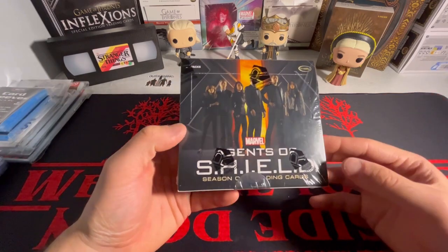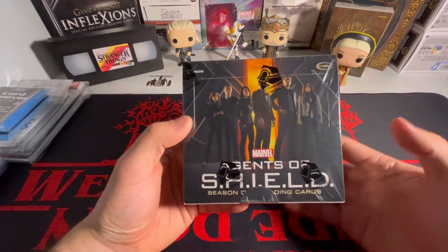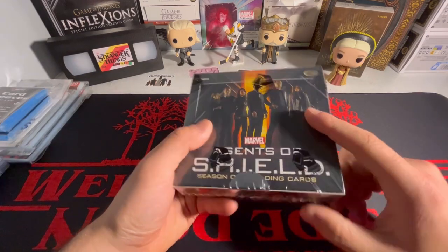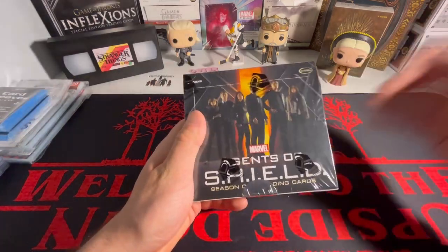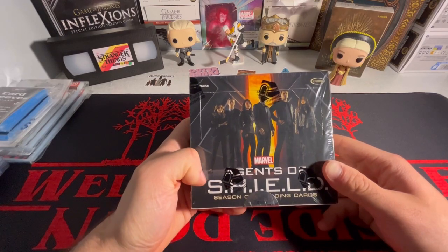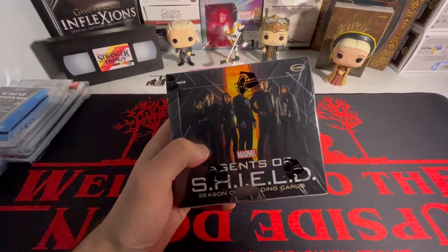Now, this is an older TV show. I don't think it is active anymore, but Marvel show, Marvel autos. We are going to be looking for autographs with this box. You get one autograph per box, I believe, which is also a nice thing because Marvel boxes today don't guarantee an autograph, but this does because Rittenhouse is honestly the best card company out there. That's just my opinion, so we'll agree to disagree. I think Rittenhouse is the best. So yeah, let's just get into it.